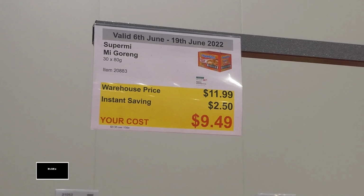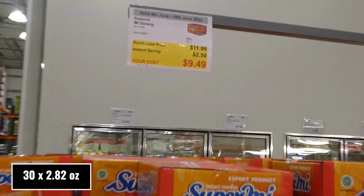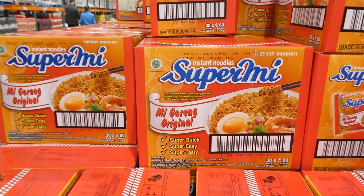Goran, I think is how you say it, is you get 30 of the 80-gram packs for $2.50 off, down to $9.50. So there's tons of this in the store. There was like mountains of it up front. So if you can't get in right away, you'll probably be okay.